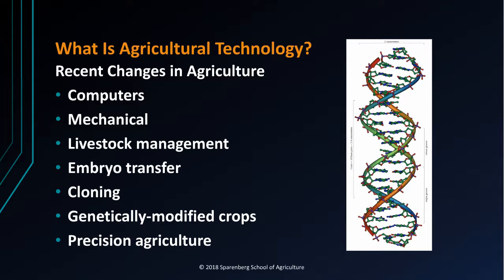Mechanically, the use of electronic monitoring devices, laser-guided equipment, surveying instruments, and robotics have been used in various phases of agriculture. Planting and harvesting equipment has been designed to be more efficient. Automated systems of feeding, watering, and waste disposal have reduced the amount of manual labor involved in caring for animals. Totally controlled environments have helped improve animal efficiency and welfare.